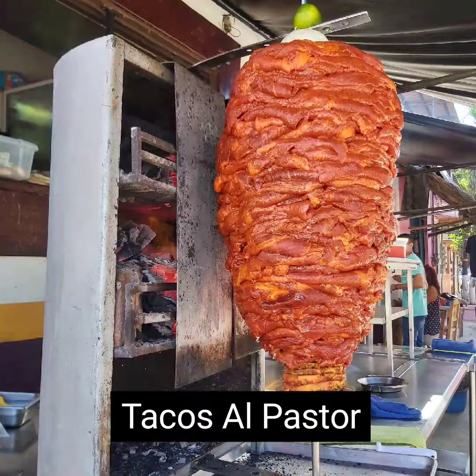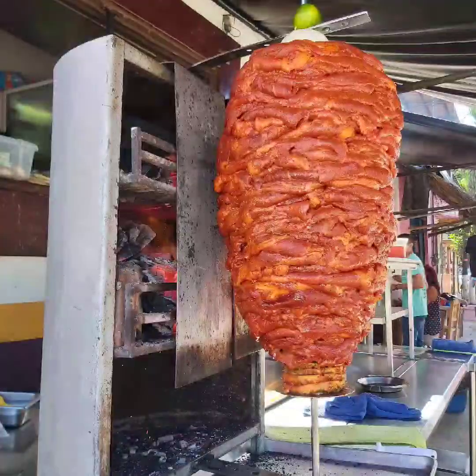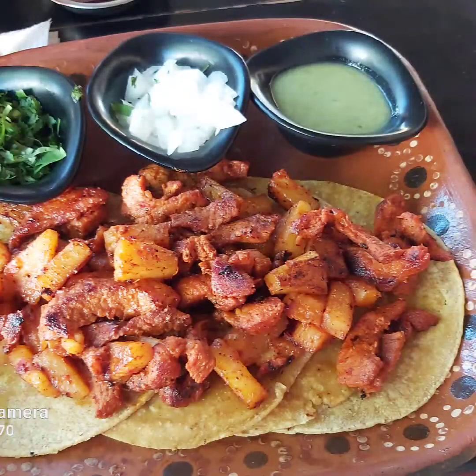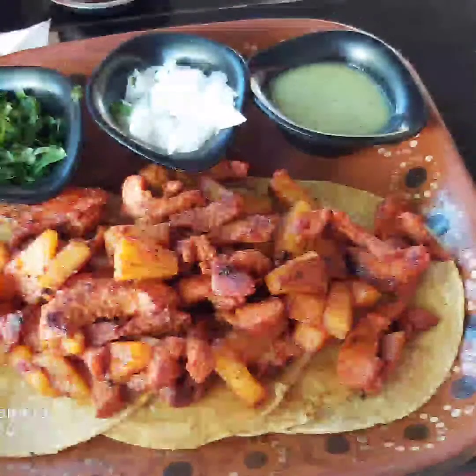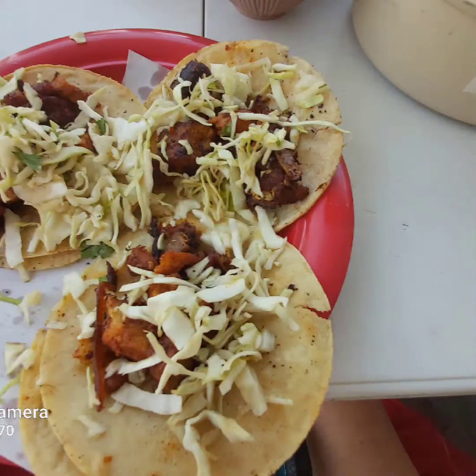Tacos al pastor are made with split grilled pork, based on the lamb shawarma brought by Lebanese immigrants to Mexico. The pork is marinated in a combination of chilies, spices, pineapple, and achiote paste, then slowly cooked with charcoal on a vertical rotisserie called a trompo. The meat is shaved off as the outside is browned. There are many regional variations for the marinade. The meat is usually topped with onions, cilantro, and diced pineapple. Lime and salsa are also optional add-ons.